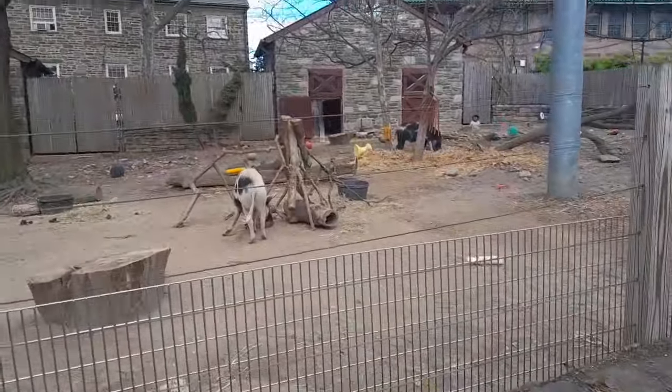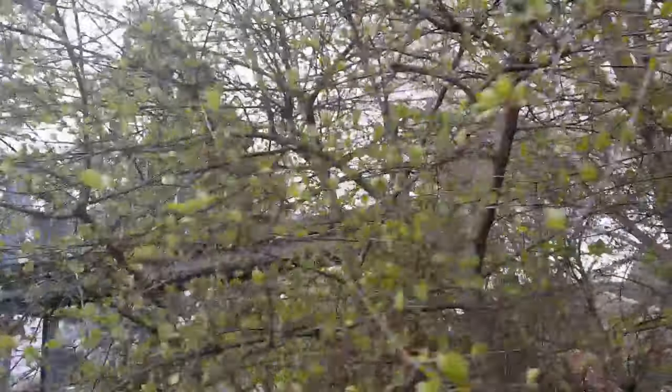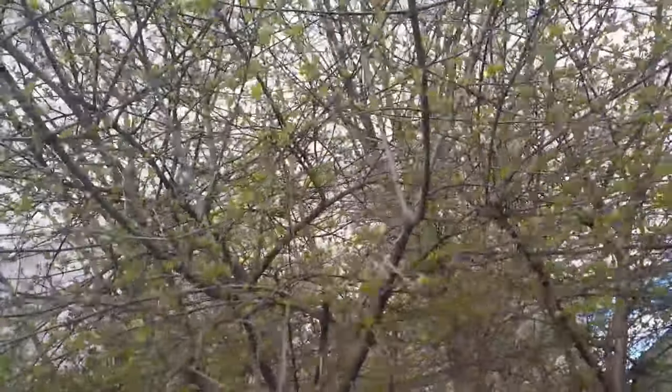Right here is our enclosure. You can see this rare species of bird. You only see this bird in the zoo. It's a very rare species. It looks very much like the ones in the yard. I'm telling you, right here is the only place you find this one. I swear.